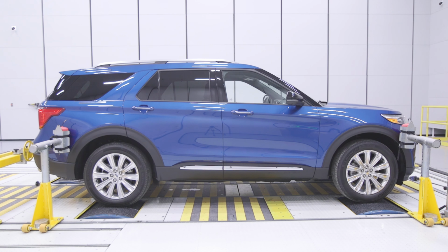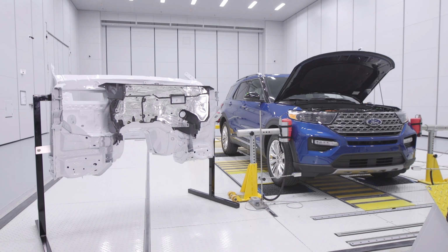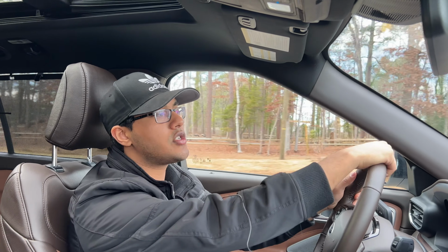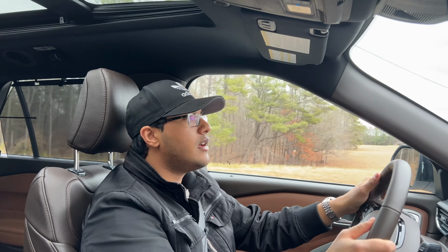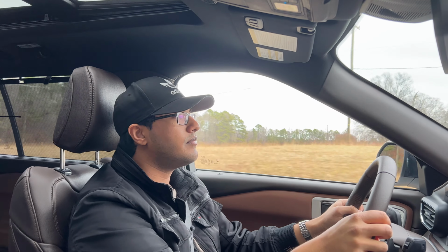So honestly, I don't really think that's worth getting, but that engine does have both direct injection and port injection. Whereas these EcoBoost engines, like you see here with the ST and this King Ranch, they only have direct injection, but it's not like you're going to be keeping this thing long term anyway. This is a vehicle that you're going to be upgrading every 3 to 4 years.